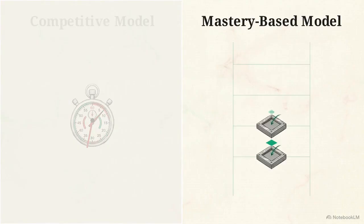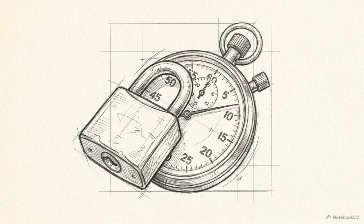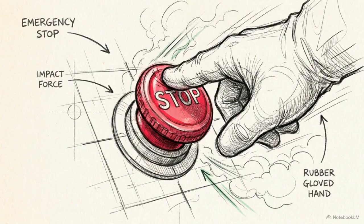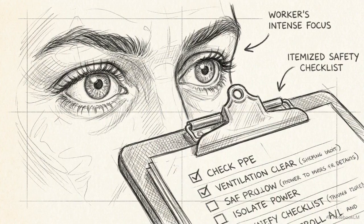The alternative is a system engineered around goal clarity, immediate feedback, and strict competency gating. In a mastery-based model, the learner does not advance by beating the clock. They move forward only when they have proven absolute behavioral competence in the current task. An ethical approach to occupational health and safety explicitly rejects competition. The objective is to slow the learner down so they fully internalize strict procedural protocols.